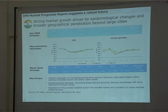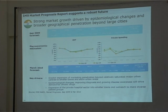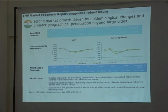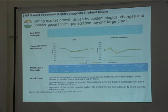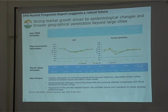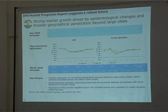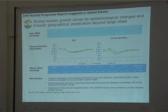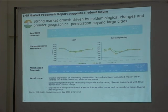Greater expansion of market penetration beyond the urban. I think the tier 2. Today, if you look at the pharmaceutical sector in India, tier 2 markets or the rural markets are the ones which are actually showing explosive growth. If you look at 14% growth for the Indian pharmaceutical market, the urban market is growing by 10%, the rural market is growing by about 18%. So the rural, that is the tier 2, is something which today is currently shaping the Indian pharma sector.